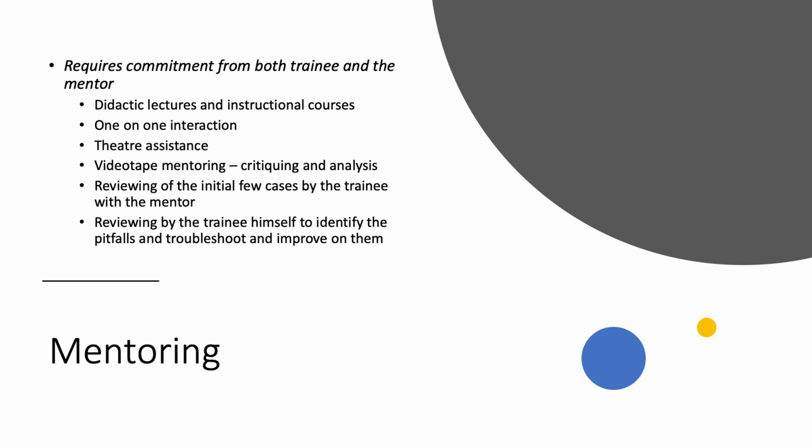Then review the initial few cases done by the trainee with the mentor. So the mentor sits down with the trainee to see what and how their movements were. And then finally, review by the trainee himself to identify his pitfalls and troubleshoot and improve on them. So the trainee is supposed to review his or her own videos of surgery and actually report back to the mentor on how or where he feels he needs improvement.